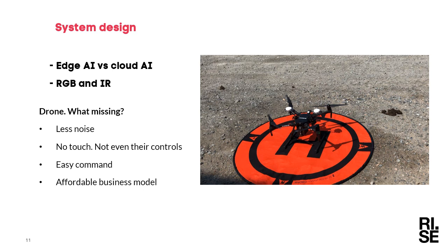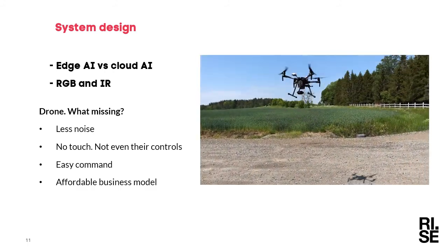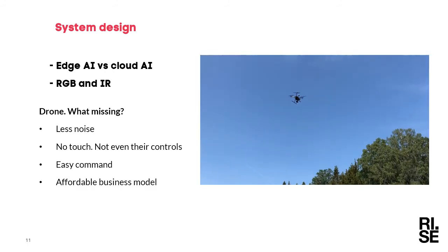So last but not least, I think it's important to discuss what else we are missing in the drone. I'm going to launch a small video here. The point here is that it makes a lot of noise. And as we have seen ourselves, to a certain extent it scares animals, and they can run away just because of the drone, and we would like to avoid that.